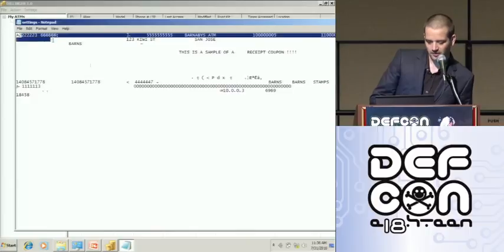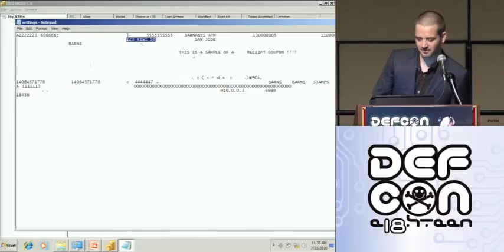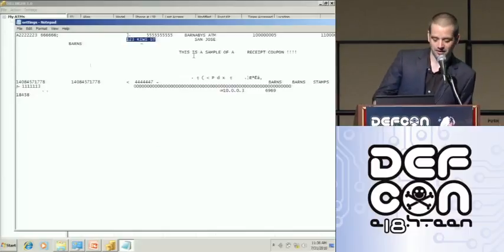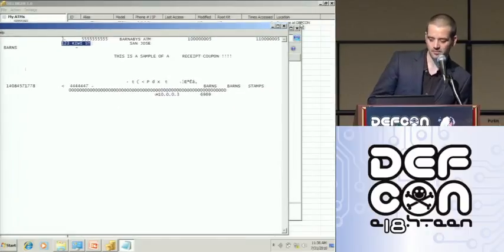So at the top here, you can see the master passwords for my ATM, Barnaby's ATM. I actually don't live at 123 Kiwi Street, by the way. So it has your location, the master passwords, as well as the phone numbers, and also the IP address.